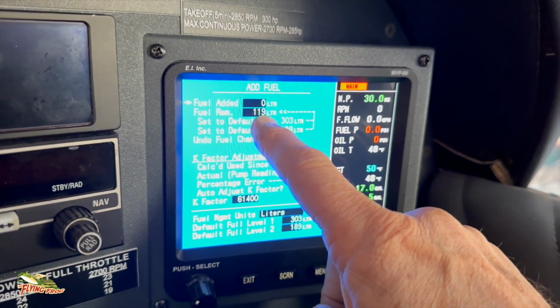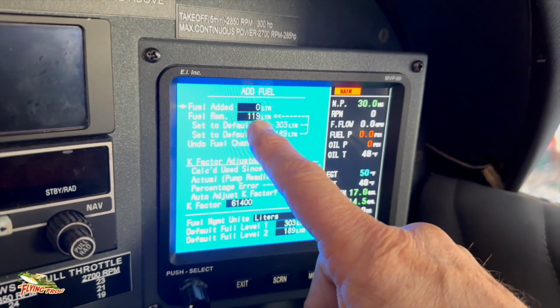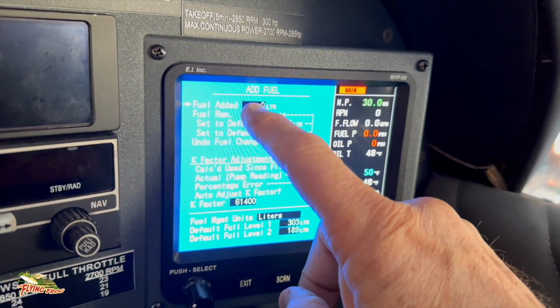Right. This aircraft has a digital engine management system, and you must input the fuel data correctly and make sure that it's calculating, as it should do.